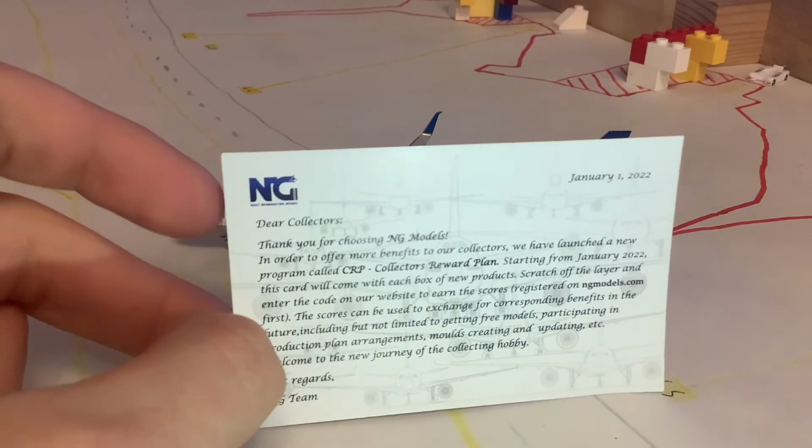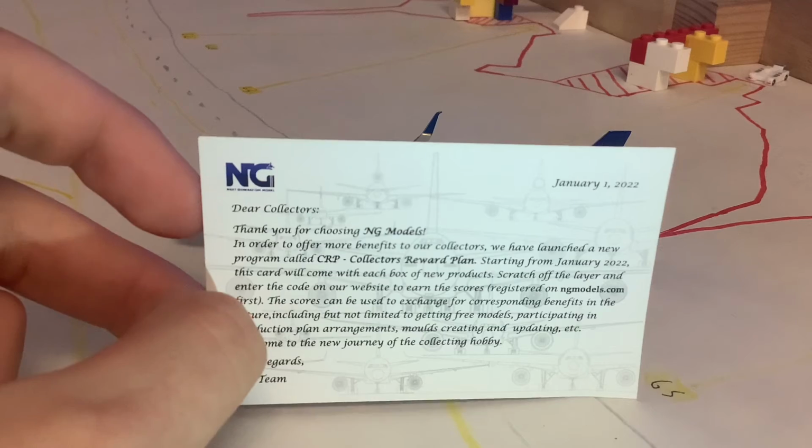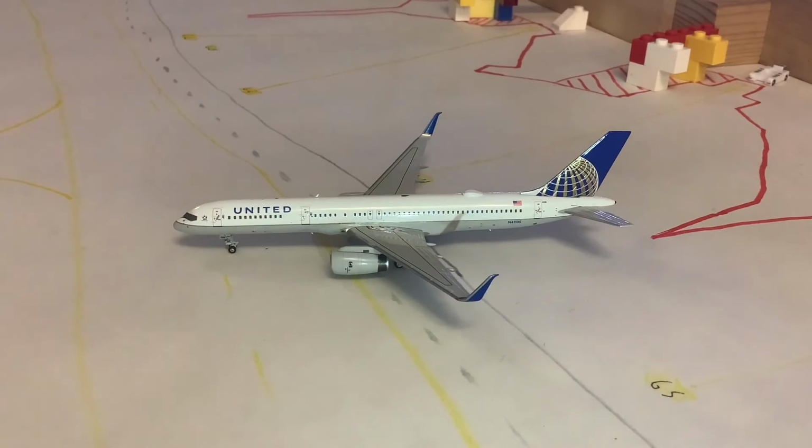And I also will probably be getting another 10 points for the American 737-800 with the new winglets that I do have ordered now, so hopefully that will arrive. Well, I don't know when it will arrive, whenever NG ships them out, hopefully soon. But here is the United 757-200 in the Continental Globe livery. Beautiful model. This is amazing.